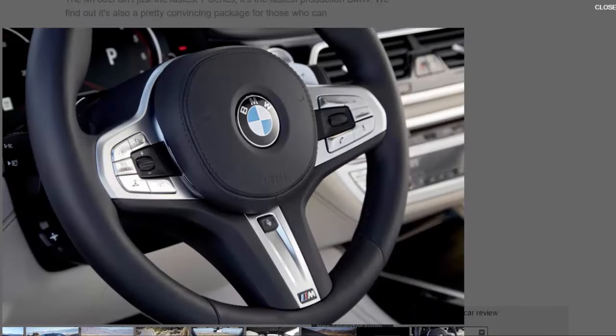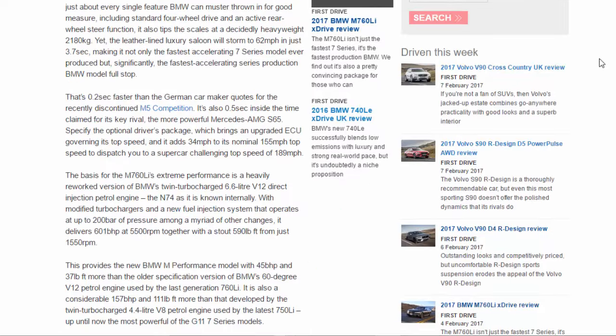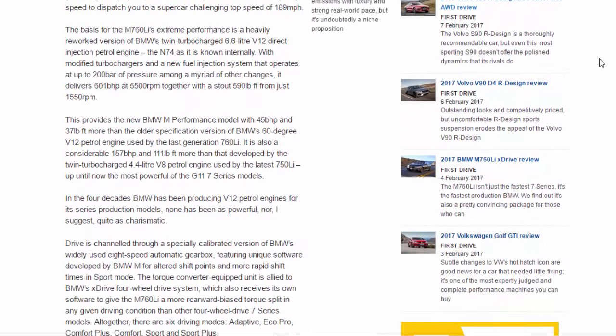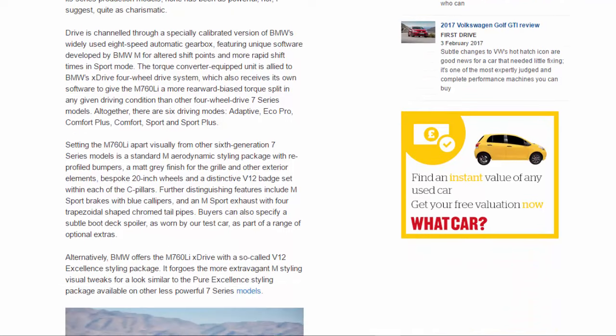Drive is channeled through a specially calibrated version of BMW's widely used 8-speed automatic gearbox, featuring unique software developed by BMW M for altered shift points and more rapid shift times in Sport mode. The torque converter-equipped unit is allied to BMW's xDrive four-wheel drive system, which also receives its own software to give the M760Li a more rearward bias torque split in any given driving condition than other four-wheel drive 7 Series models. Altogether, there are 6 driving modes: Adaptive, Eco Pro, Comfort Plus, Comfort, Sport and Sport Plus.